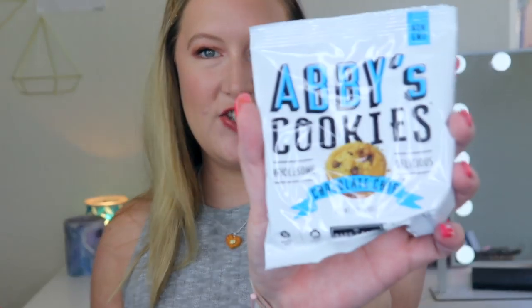And then they also have some cookies. I believe this is like the sister brand because the packaging is really similar. But Abby's Cookies, I love these. I'm such a cookie girl. So these are the ones in chocolate chip. And then we have the shortbread ones. They're so good.